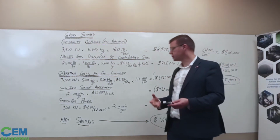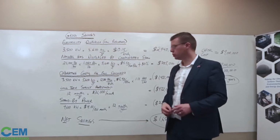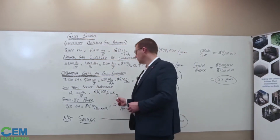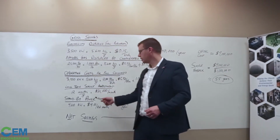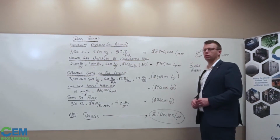The cogen, the turbine, runs hard and it wears out. And so we have to accrue for servicing this over the long term. And so we're going to buy a long-term service agreement which goes around $36,000 a month. And of course there's 12 months in a year. So that service agreement alone is going to cost us over $400,000.